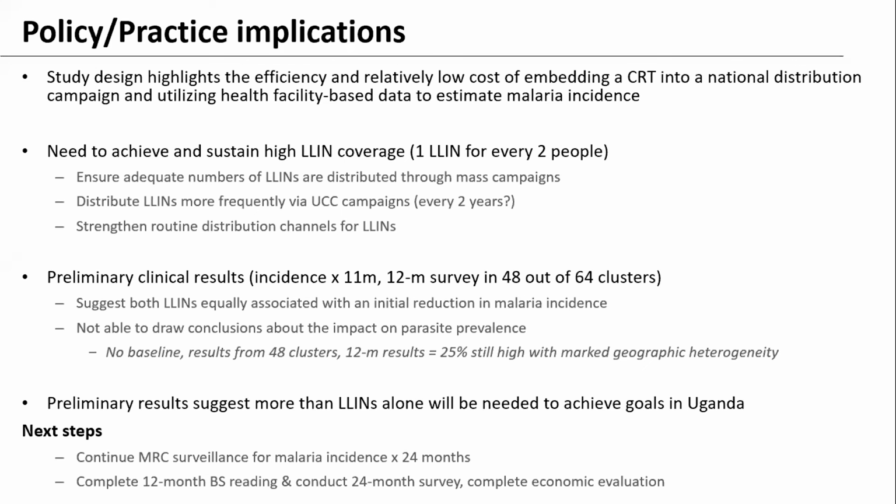distribution channels for nets. Then looking at preliminary clinical results, really it suggests that both nets are equally associated with an initial reduction in malaria incidence. However, we are not really able to draw conclusions about the impact on the parasite prevalence. Reason being, we didn't do a baseline survey. We were not able to include that. And also we just have results from some of the clusters, not all the 64. However, we really see that the prevalence is still high, with marked heterogeneity across the geographies. And then really our preliminary results suggest that more than LLINs alone will be needed to achieve malaria control goals in Uganda.